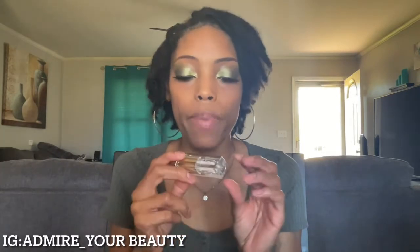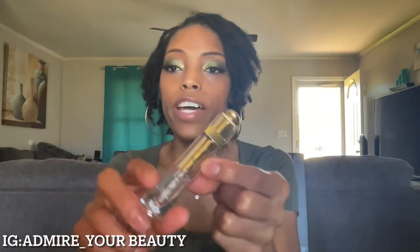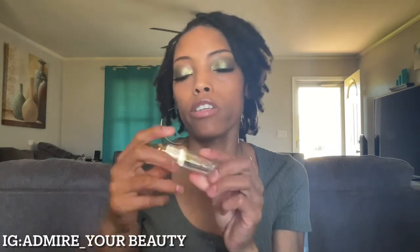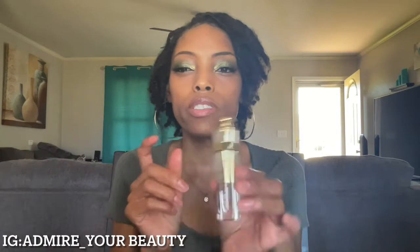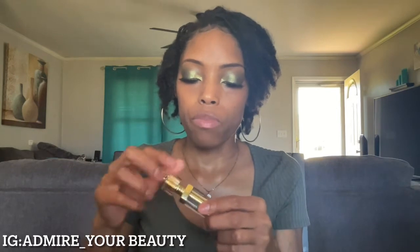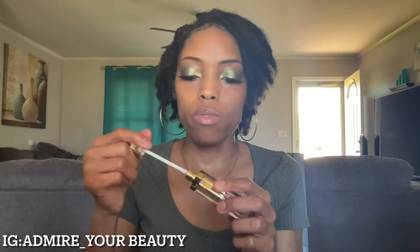This first one is a crystal clear. I love the packaging, you guys. Like, the packaging is so cute. It's fancy, classy, and it's not like your regular lip gloss bottle that it would normally come in. It looks really cute, though. I love the gold. This one is called Crystal Clear. Oh, it has like a peppermint scent to it, so it smells really good.